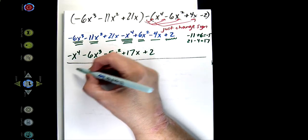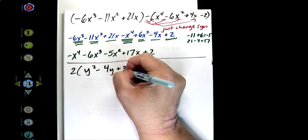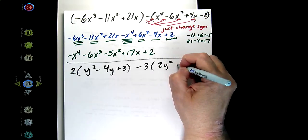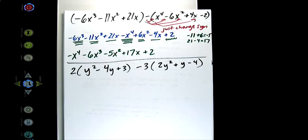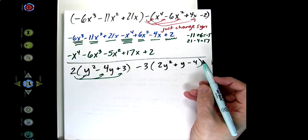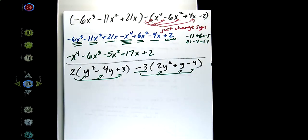Let me give you guys one. What am I gonna do with this 2 outside and this 3 outside? Got to multiply, so let's read them over. You gotta multiply them through, so make sure you do that. The 2 hits everything in that one, and the -3 hits everything in this one. Go ahead and work this out, see what you get, and we'll do it together in a minute or two.